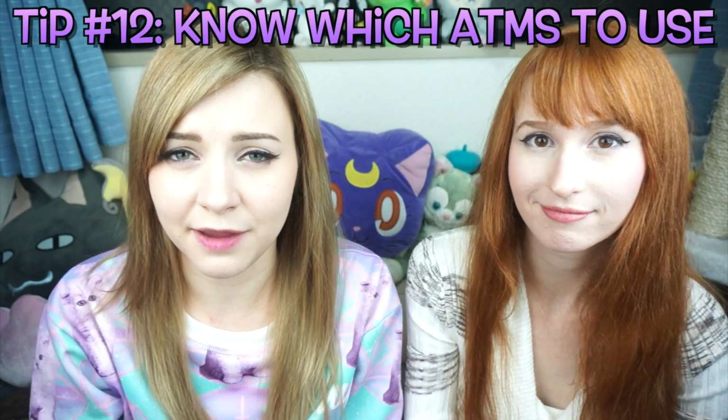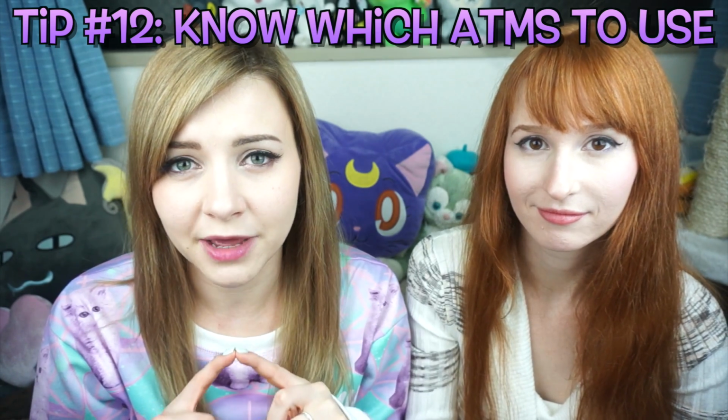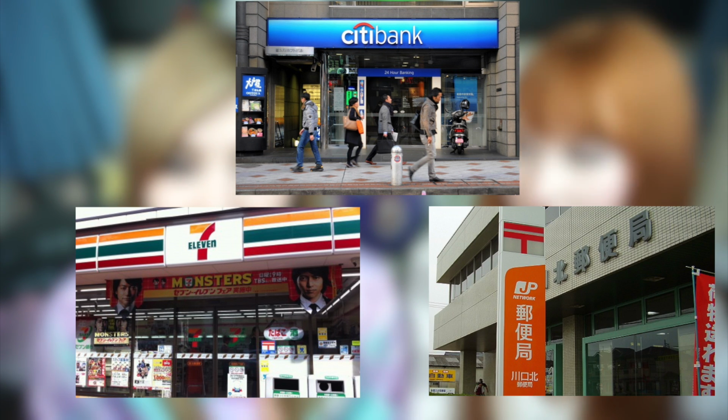Alright, if you have a foreign bank card, debit card, and you're looking to withdraw money, you can do that from a 7-Eleven ATM, a Citibank ATM, or the post office ATMs. Those are the 3 places that often accept foreign cards. I'm not saying that they will accept all of them, but they will accept many of them. Many convenience stores will not accept foreign cards whatsoever. They only accept a few types of Japanese cards even. But 7-Eleven is like a lifesaver. They'll accept everything. They're really awesome. So look for a 7-Eleven, a Citibank, or a post office, and you should be okay.